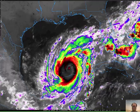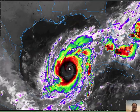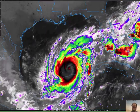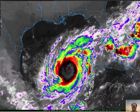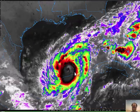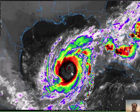Here's a look at the latest colorized infrared imagery loop. You can see changes going on in the eye wall right here, and again, it's not unusual for storm systems to go through eye wall replacement cycles, which can cause some fluctuations in the pressure pattern and the overall wind field. And by the way, this is the outline of the Yucatan Peninsula region of Mexico.